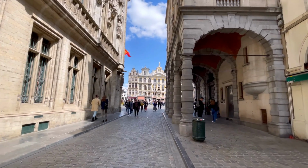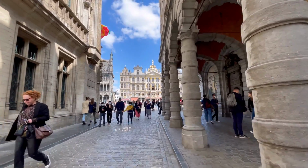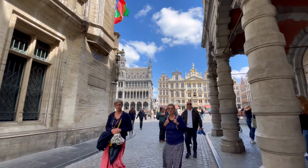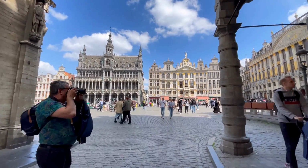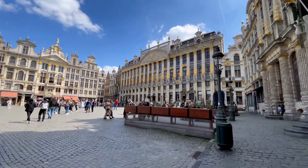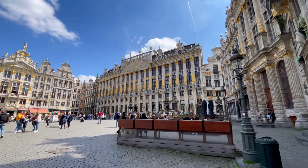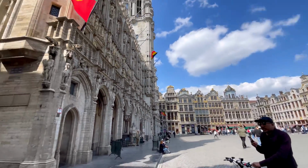Wow. There is wind. There is a black building. Oh wow.